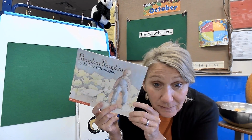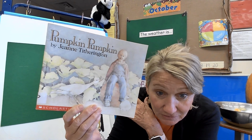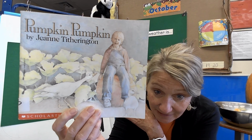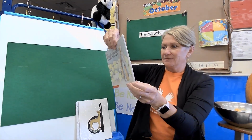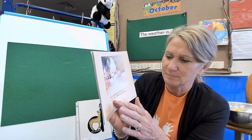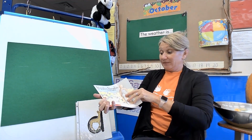And that brings me to this book called Pumpkin Pumpkin. This is written by Jean Titherington. And in this story, if you look at the picture, look at Jamie. He's sitting on the biggest pumpkin. It almost looks like it's half his size. And then there's a lot of pumpkin vines. And then on the back of it, you see Jamie looking at this little tiny, I think it actually is a ladybug. Is that what that is? Yeah. So let's find out what this is about.